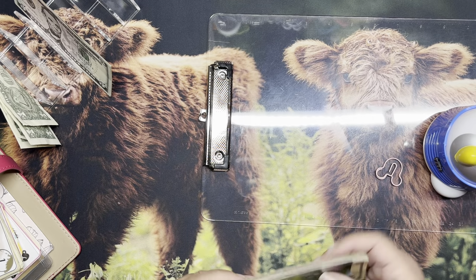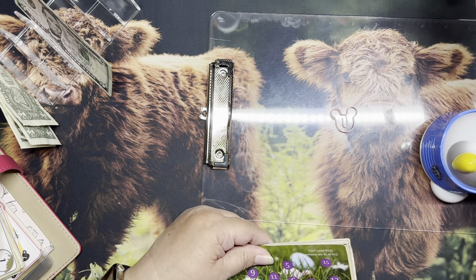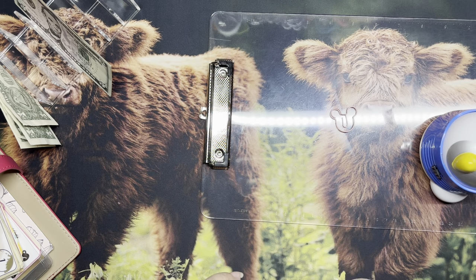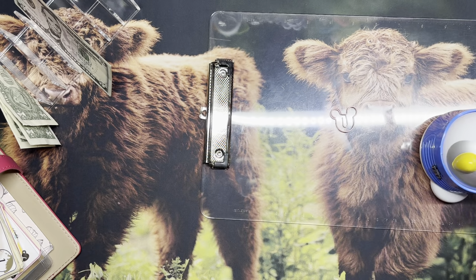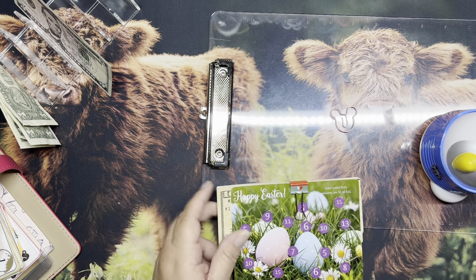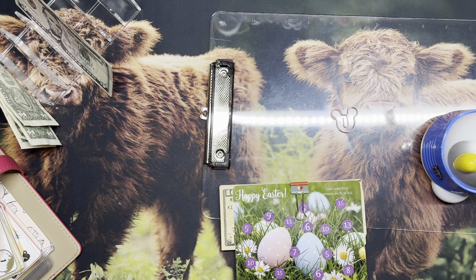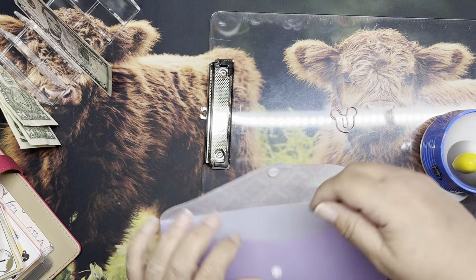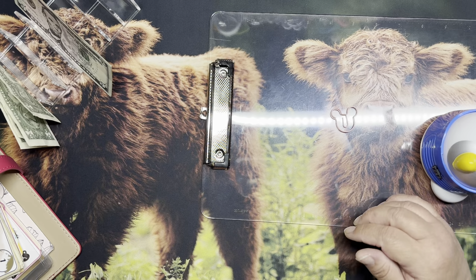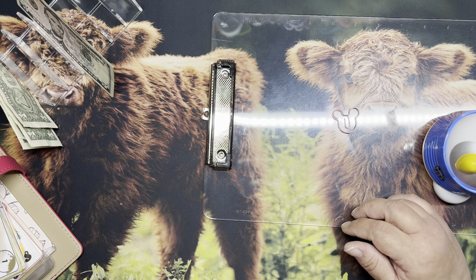Alright, we're just gonna do this because my little meat mouse ain't gonna stay home. There we go. That's gonna stay on. Alright, and then what happened to my Highland Cow box? I don't know. Here, we'll just put it in here. It's not going to stay in there anyway, because I'll have to take that and use it this weekend.